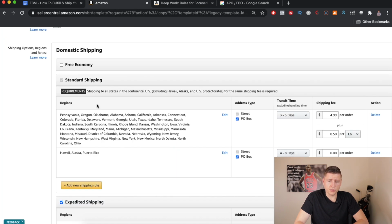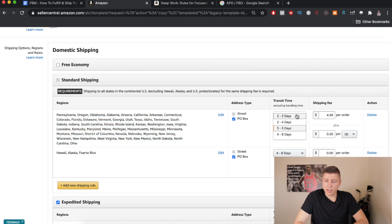So it does look like when you do standard shipping here, I thought that was weird because it was under a free economy. But it looks like you can take states off and decide where you want to ship it to. We'll go over here, transit time, 3 to 5 days, 2 to 4 days. So when they're paying for it, they're expecting it a lot faster, it looks like, and Amazon knows that as well. So 3 to 5 days is pretty standard. 2 to 4 if you want to be on the more aggressive side.